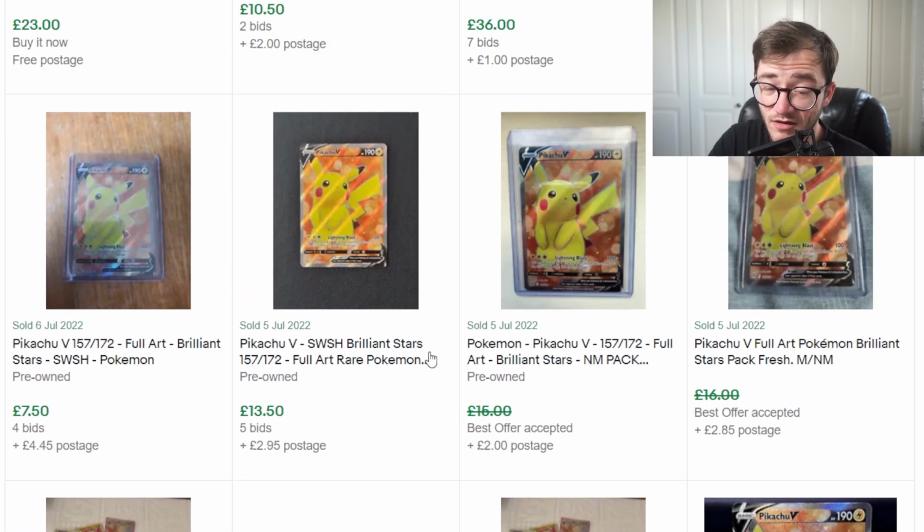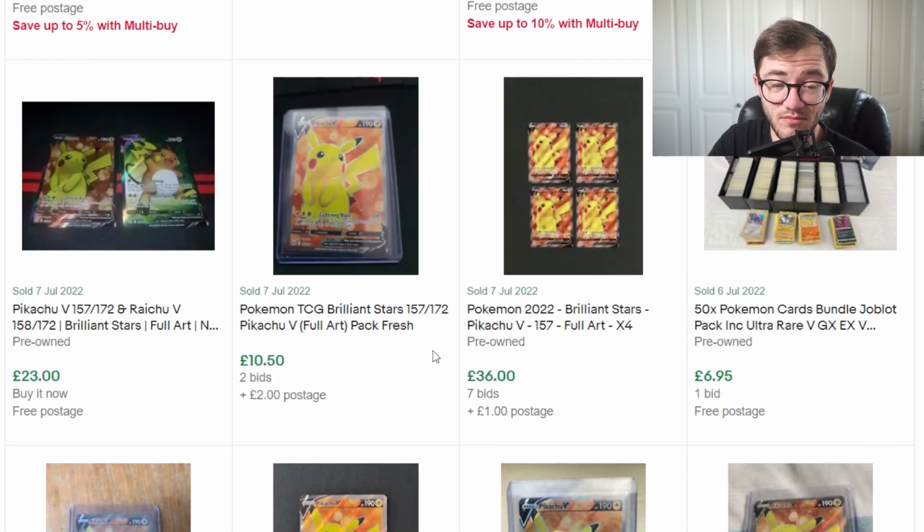£25. So I would say probably around £10 to £15 on average for this card, and I think that's a really good deal. I do. I think this is really nice. We've pulled it before on the live stream. It is a fantastically beautiful card. Like I say, now's a great time to pick it up. It is incredibly cheap and a pretty good bargain for around £10 to £15.